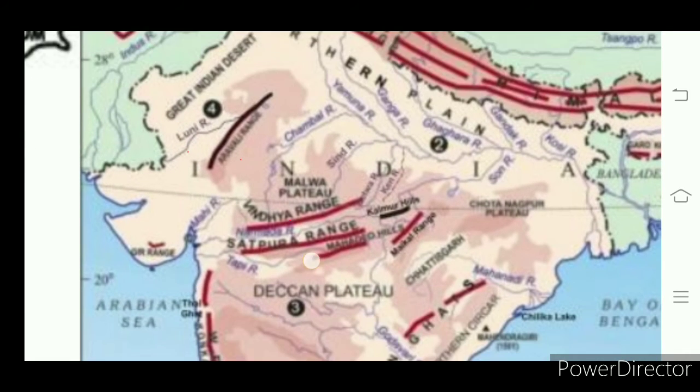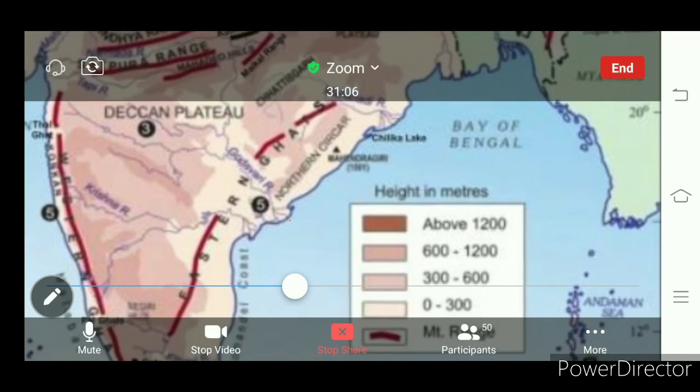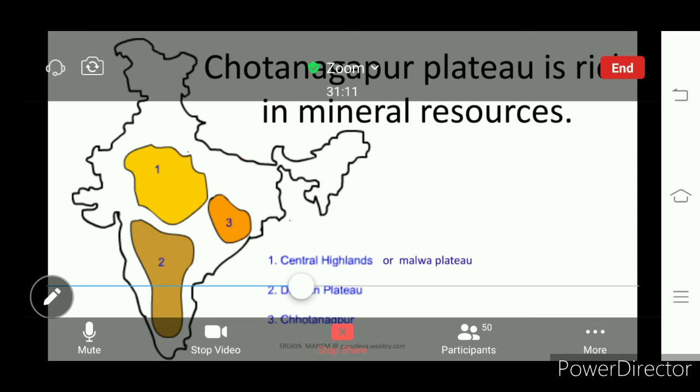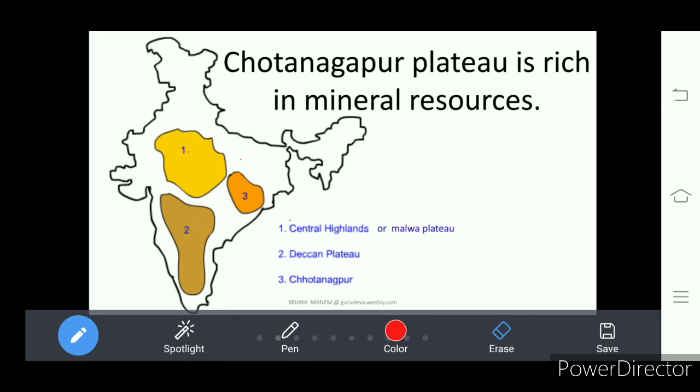This is what is shown as the Western Ghats. Now look here, these are the divisions of the Peninsular Plateau. Central Highlands, this one, and Deccan Plateau, this one, right? Total two divisions. Central Highland is divided into Chota Nagpur Plateau and Malwa Plateau. This is the point you need to remember.